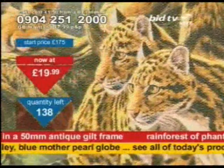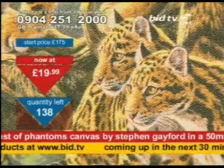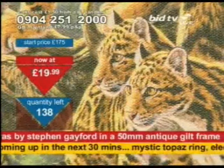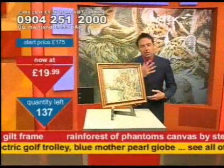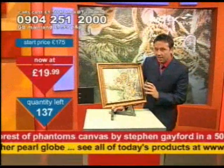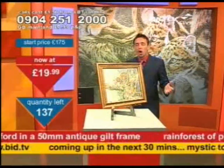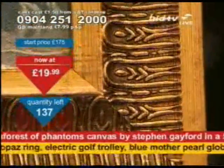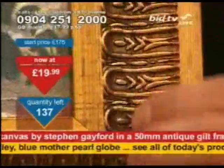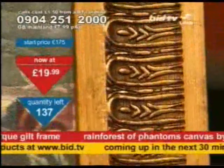And Stephen Gayford, a recognised artist that has been around the world to the places where you would expect to find these cats. He's been to the places where you'd see lions, where you'd see tigers, where you'd see leopards and cheetahs. And he's witnessed them. And at £19.99, that is not a price that respects his artwork, particularly when this comes with an antique-style gilt frame on here as well. I mean, that is plainly cheap.